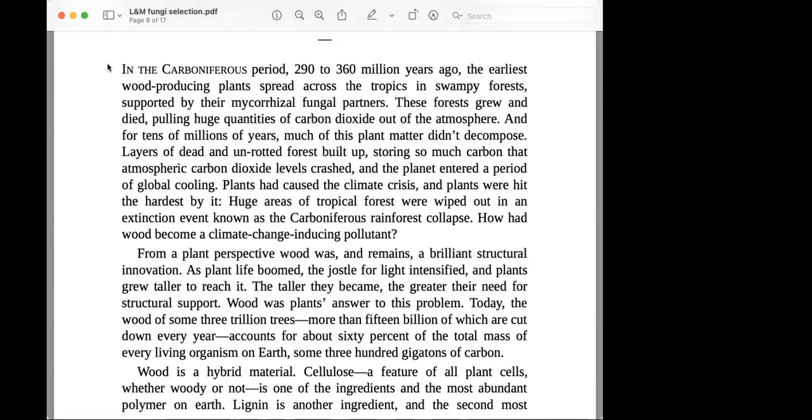In the Carboniferous period, 290 to 360 million years ago, the earliest wood-producing plants spread across the tropics in swampy forests, supported by their mycorrhizal fungal partners. These forests grew and died, pulling huge quantities of carbon dioxide out of the atmosphere. And for tens of millions of years, much of this plant matter did not decompose. Layers of dead and unrotted forest built up, storing so much carbon that atmospheric carbon dioxide levels crashed, and the planet entered a period of global cooling.